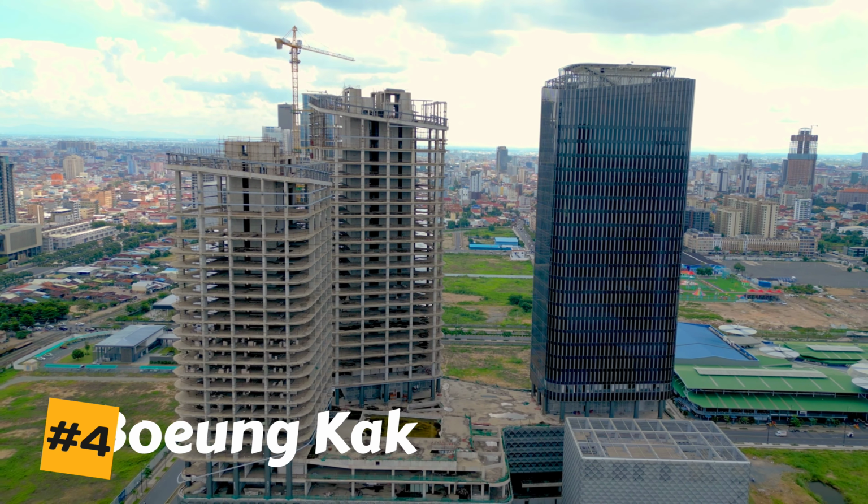So, Ing City and the 60-meter boulevard area represent a bold step into Phnom Penh's future. The condominium developments here are part of that vision, offering a glimpse into what the next generation of city living in Phnom Penh might look like.